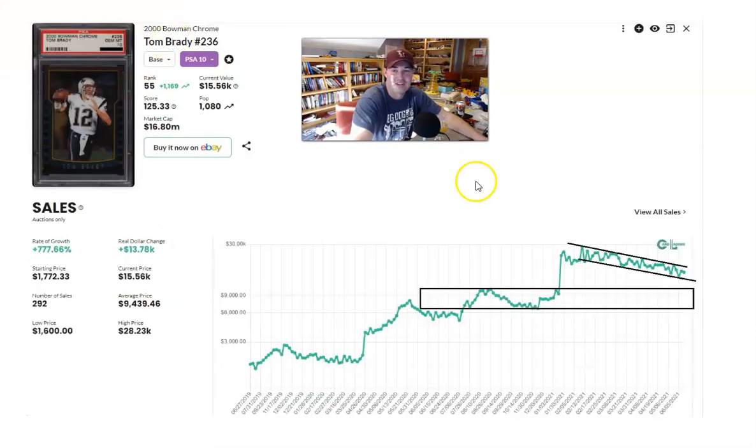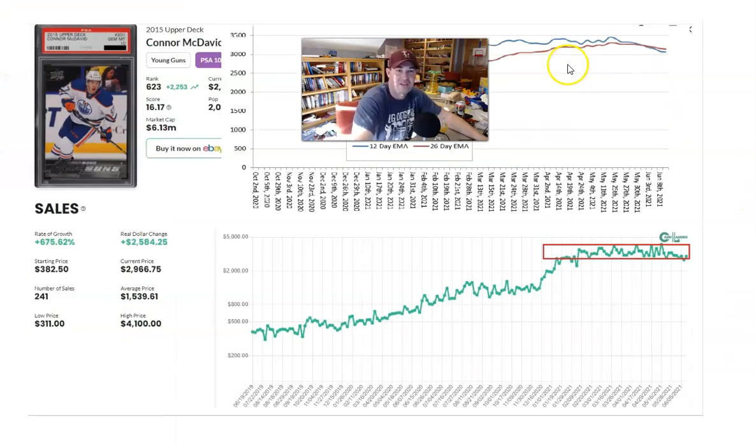All right, Tom Brady trending down, and this was a big move up, and there's no memory of people buying in here. So this thing just continues to slide, and if it can't break up, then it probably slides into this zone of, what is that, $8,000 or something like that. Currently it's at $15,000. So could it get cut in half again from here? It could happen. $20,000 card. Could keep going.